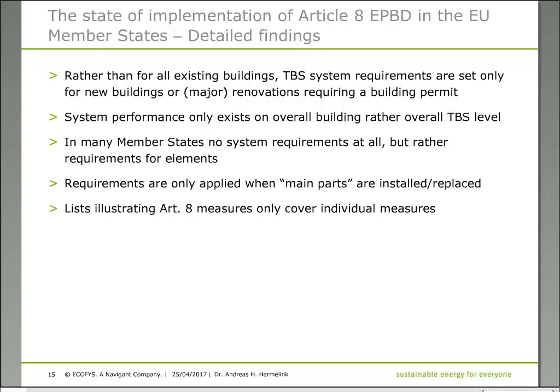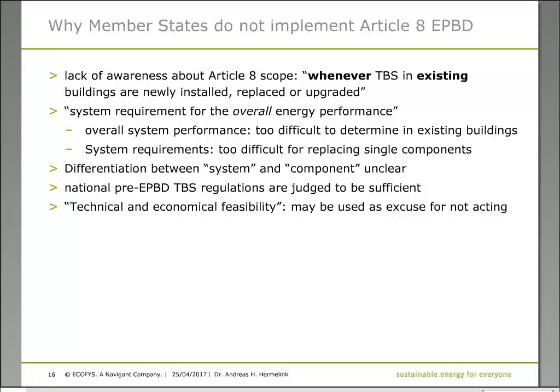In many member states, there are no system requirements at all, but rather requirements for individual elements. And some member states even link the optimization of technical building systems to the exchange of main parts, for example, and not for any change in the technical building systems. And you can also see these restrictions in some lists that member states have related to Article 8, which just cover individual measures like the exchange of a boiler and not really to the overall optimization of the total building system.